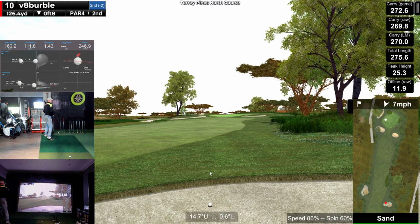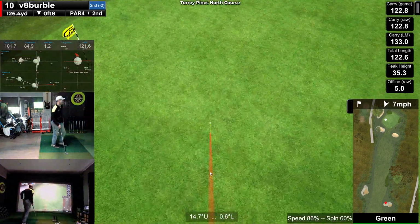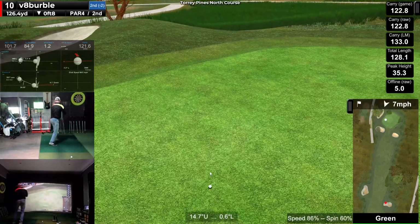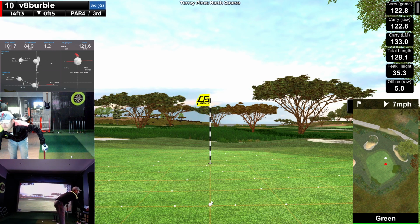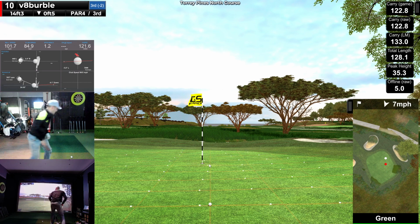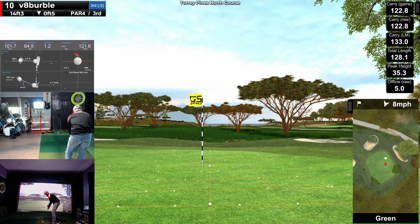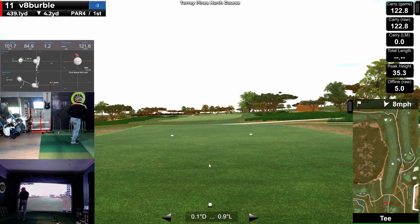Up. What's that going to do? That's going to lose distance, surely. I've got to start taking chances and keep skimming the edge. What's the phase? It's not skimming the edge, is it? It's good.